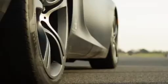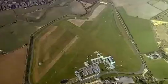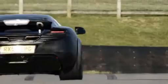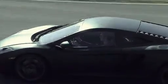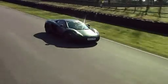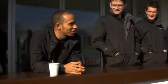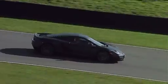Let's do it. The sound of the engine's lovely. You get a lot of grip through here. He's flat out, he's not supposed to drive 100%, but we don't know how to drive anything less. I think the biggest problem with this car is you do forget sometimes it is a road car.